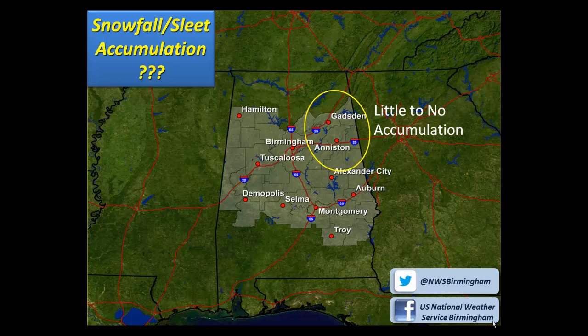There still is some uncertainty with this event. At this time, any accumulation would be at best minimal. If we do see any accumulation, those best chances would be in the northeast or the area highlighted. Remember that in central Alabama, a winter weather advisory can be issued for snowfall amounts of 1/4 of an inch. This event is expected to be on the busiest travel day of the year and will impact a good majority of the East Coast.